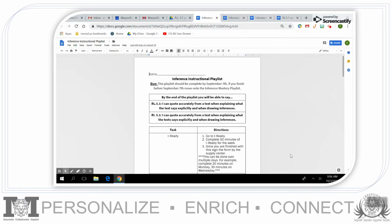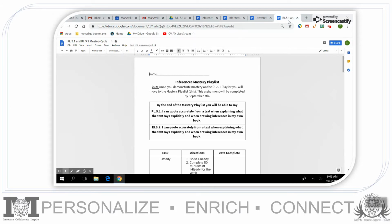We personalize learning in our room through playlists. Each playlist is designed to meet a specific standard, and students complete the different activities. Each student gets a different playlist based on how they score on a pretest. And if a student has shown me they've already mastered a skill, they get a mastery playlist where they complete a project.